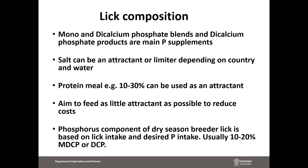With our dry season licks, the composition is adjusted. That is how much DCP or monodicalcium phosphate we put in. We adjust the composition of that based on the lick intake and how much phosphorus we need to get into them. So a pretty common thing is that a dry season lick for cattle on phosphorus deficient country will have somewhere between 10 and 20% either dicalcium phosphate or a monodicalcium phosphate type product.